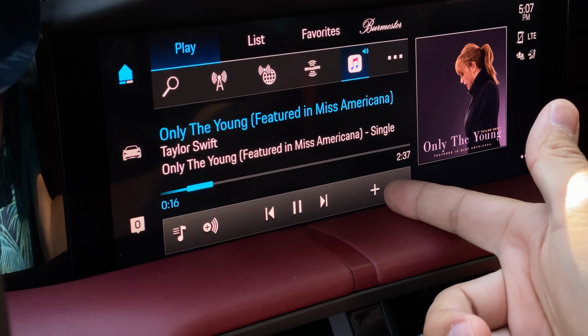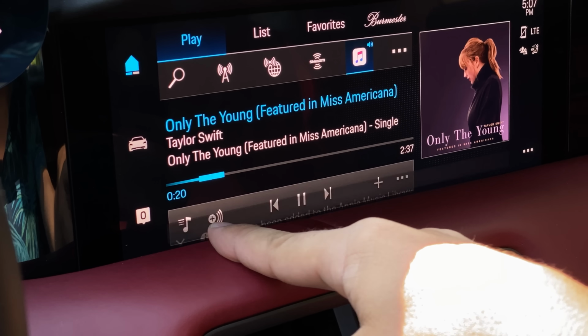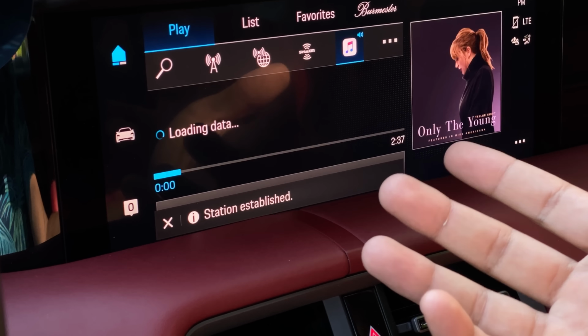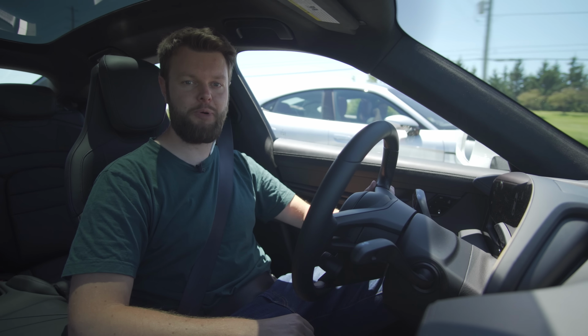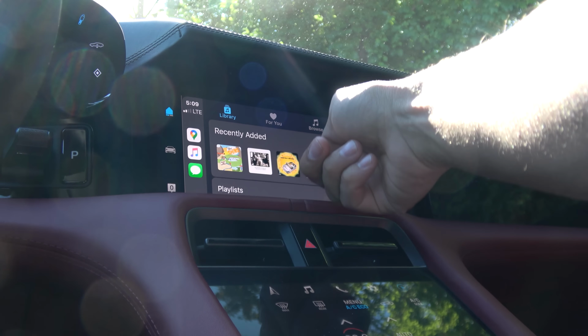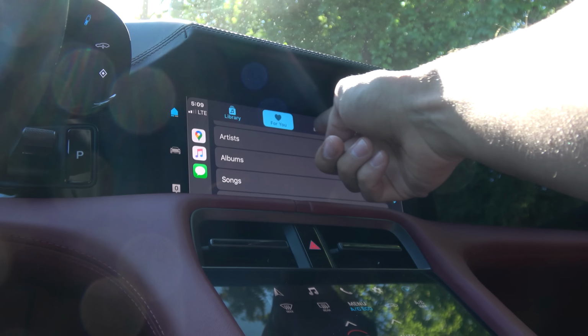Well, I think it's kind of dumb, because if you have Apple Music, it's probably because you have an iPhone, and if you have an iPhone, you don't need Apple Music built into your car, because you already have it on your phone. There you go, from an Apple person, not even an Android person hating on it. But I'm not hating on Apple, I'm just hating on having that built in general.